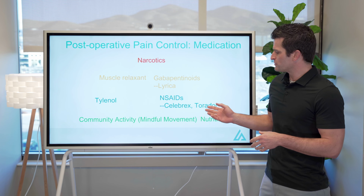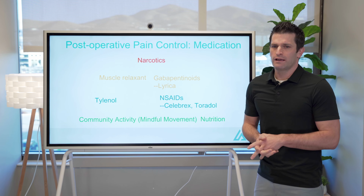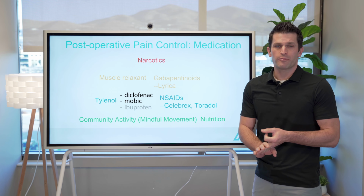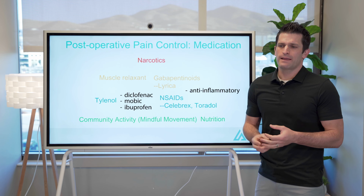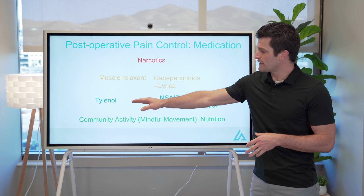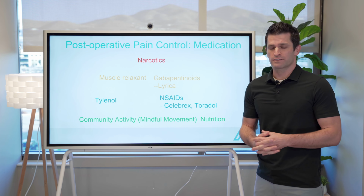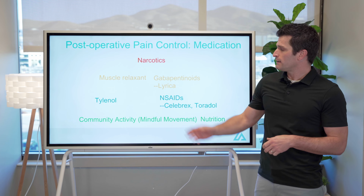NSAIDs, we typically use Toradol IV and Celebrex, which is oral, as an NSAID. Other NSAIDs include diclofenac, Mobic, ibuprofen. NSAIDs have an anti-inflammatory response, and they're not sedating, and they're effective. There's literature that shows that Tylenol and NSAIDs taken together are as effective in controlling pain in the short term as narcotics are.